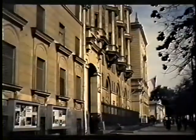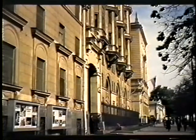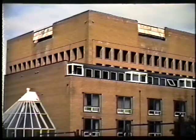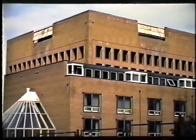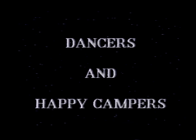U.S. Embassy. The old embassy building still occupied and operational. The new embassy, the housing unit in the foreground, is occupied, but the Chancery building in the background has not been completed. Dancers and happy campers.